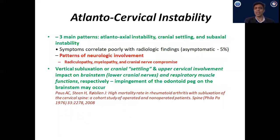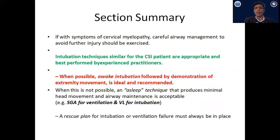At the same time, these patients may have atlantoaxial instability that makes their airway management difficult. There may be vertical subluxation or cranial settling of the vertebral column in these patients. Once we deal with these patients, we should remember that they should be treated on similar lines as we treat patients with cervical spinal cord injury. And it's preferable to go for a fiberoptic bronchoscope if the operator is comfortable in using it and has adequate experience, and to go for a neurological examination after the patient has been intubated.